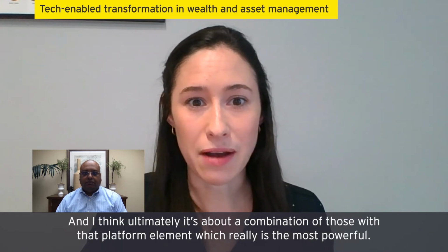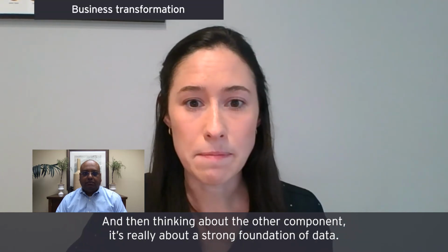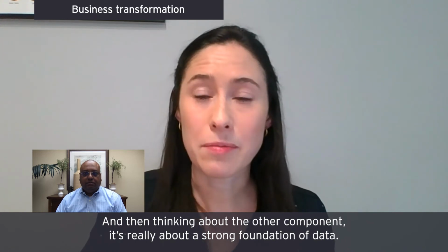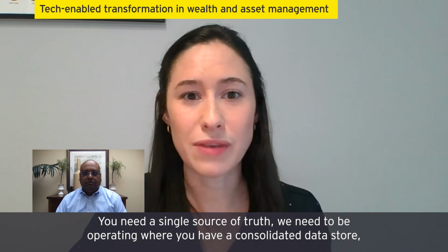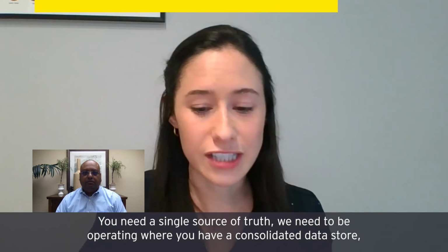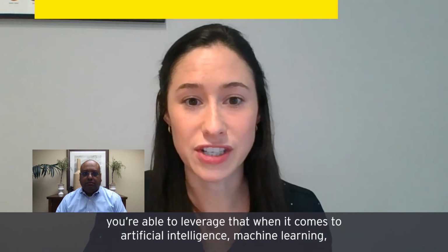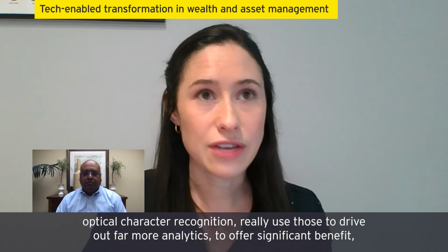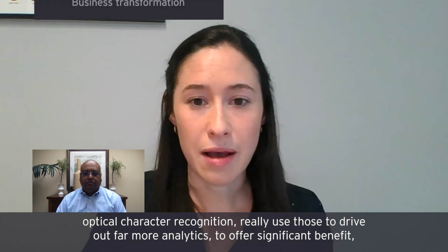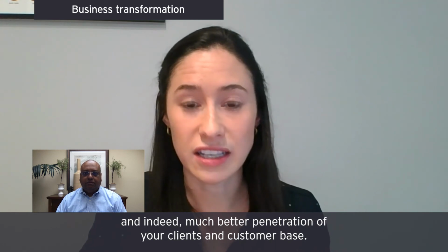And I think ultimately it's about combination of that platform element, which really is the most powerful. And then thinking about the other component, it's really about a strong foundation of data. We need a single source of truth. We need to be operating where you have a consolidated data store, single business taxonomy, and indeed you're able to then do more with that data. You're able to leverage that when it comes to artificial intelligence, machine learning, optical character recognition, really use those to drive out far more analytics to offer significant benefit and indeed much better penetration of your clients and customer base.